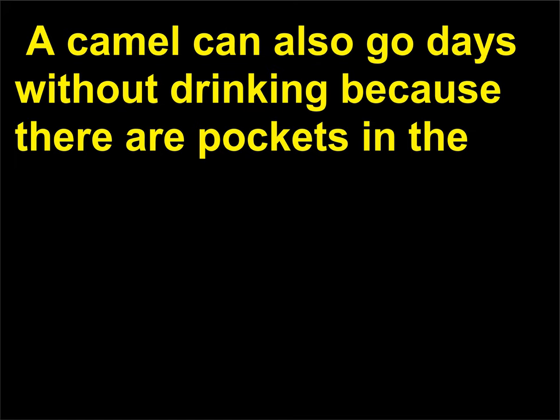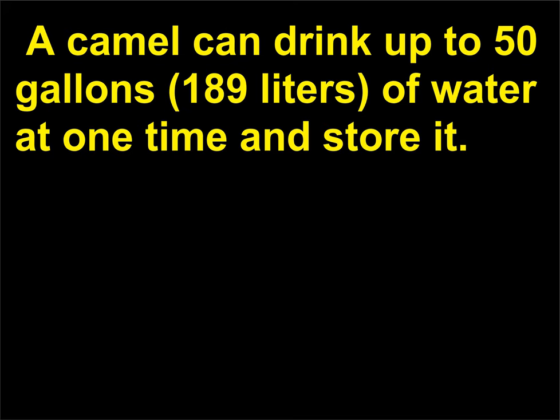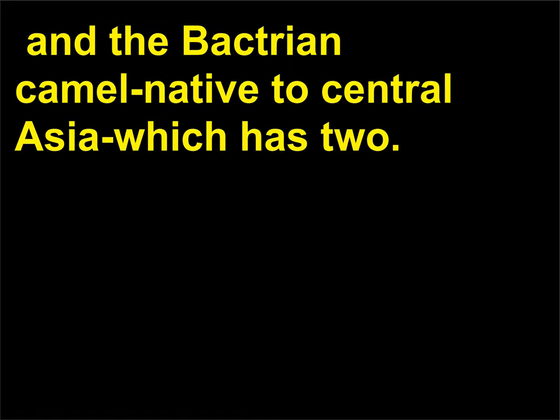A camel can also go days without drinking because there are pockets in the walls of its stomach that hold water, released bit by bit as the animal needs it. A camel can drink up to 50 gallons, 189 liters, of water at one time and store it. There are two types of camels: the Arabian camel or dromedary, native to northern Africa, which has one hump, and the Bactrian camel, native to central Asia, which has two.